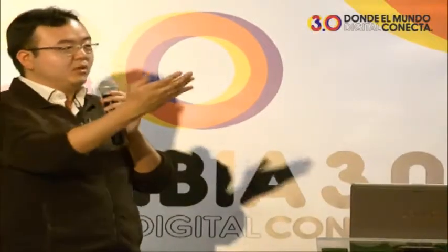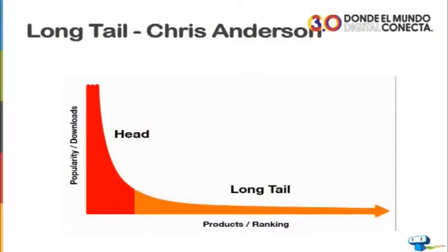We based this model on some business models. One is the well-known long tail concept from Chris Anderson. The idea is that you have some products that are very popular, so you have many sales, and then the long tail, where you have some products that do not have many sales but still have sales.